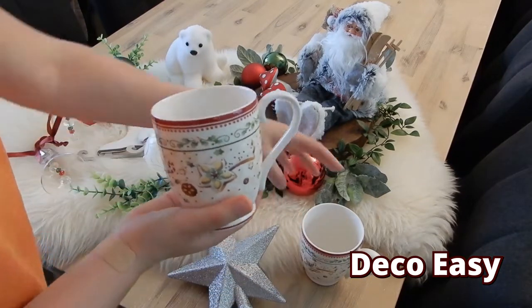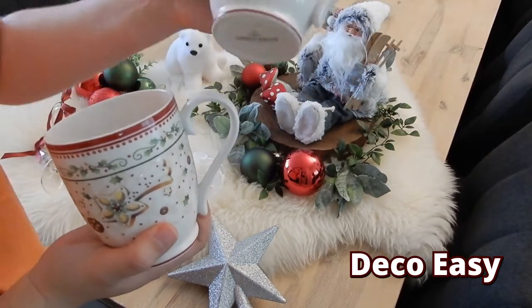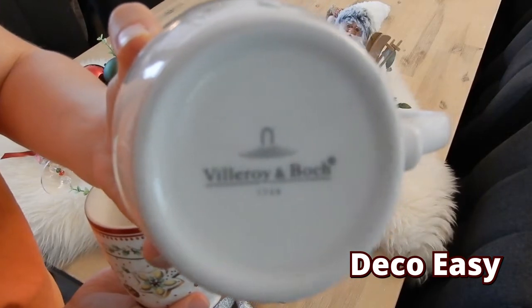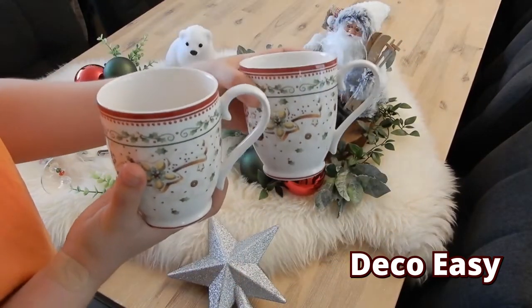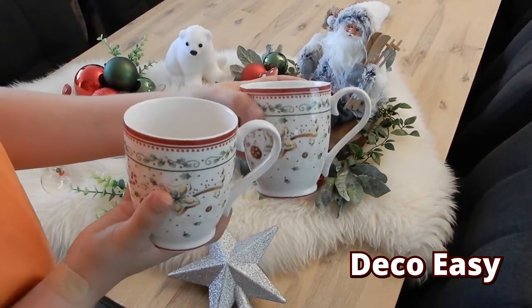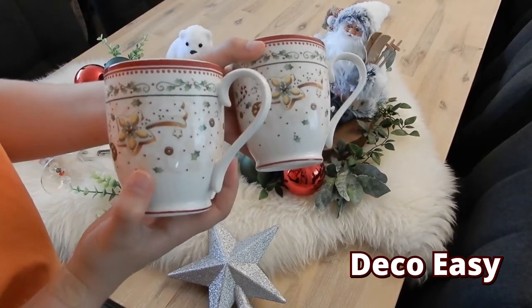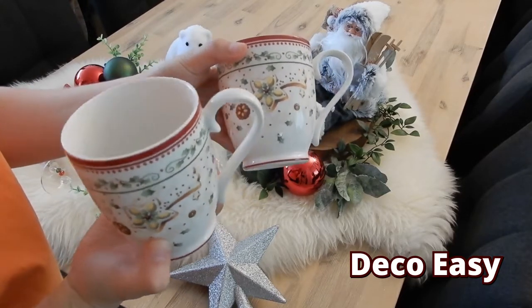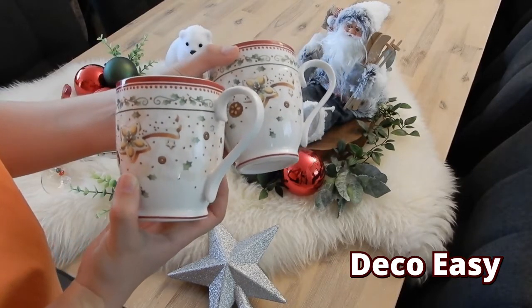These two beautiful Christmas mugs from here, you can see it. Don't let them fall. Villeroy and Boch. I believe it's a German brand. I don't know if you know that as well in America or England. I think they're beautiful. I have to be careful with them. I use them actually throughout the year because they're really large, so you can make some hot cocoa or a cup of tea or a large cup of coffee in them.